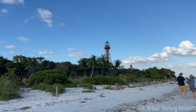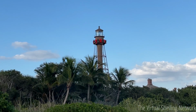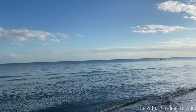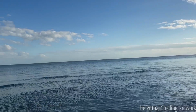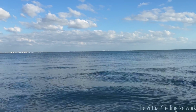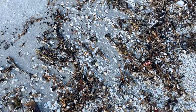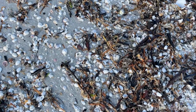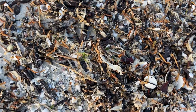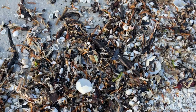I'll give you guys just a quick view of the lighthouse, still decked out for Christmas. It's pretty quiet out here in the water. I don't see a whole lot of activity, and I'm keeping my eye open for you guys, so hopefully we'll be able to see some dolphins or something fun out there. Still keeping my eye out for some sea whips. I always love to find sea whips.